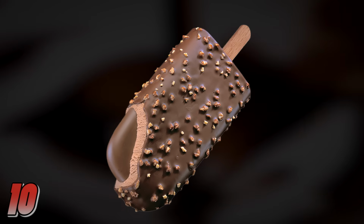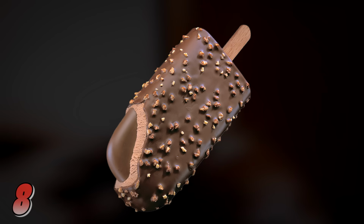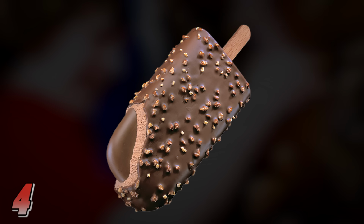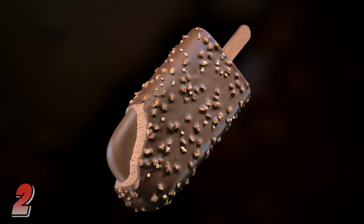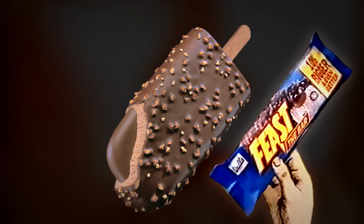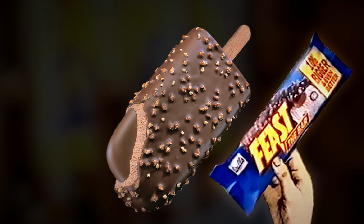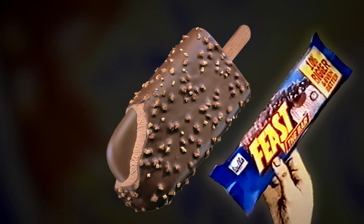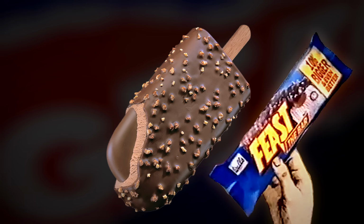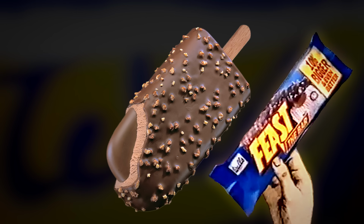Number 5, and it's yet another that's still around today, and you can gorge yourself on one of these. Feast, consisting of a solid cocoa-heavy chocolate centre surrounded by soft chocolate ice cream and coated in a nut-encrusted thin layer of milk chocolate. It really does sound like a feast, although these days the chocolate centre is a lot smaller than it used to be.